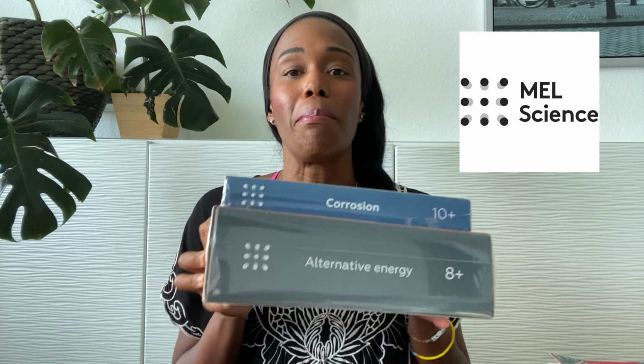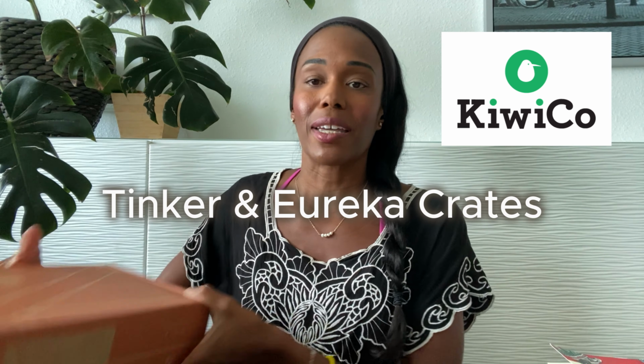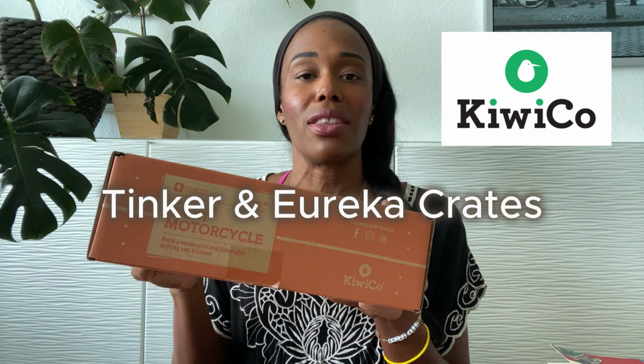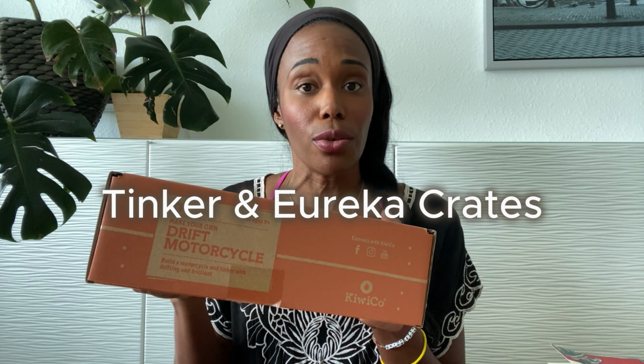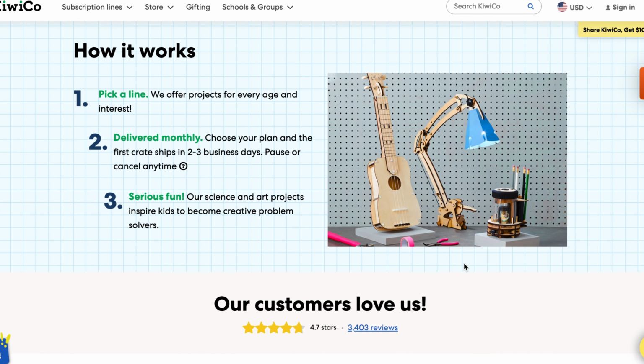We have the Mel Science, which I get their chemistry and their physics. We also have Kiwi Company, which I get the Tinker Crate for my daughter who's 8, and for my son, the Eureka, because the Eureka is a little more engineering based.